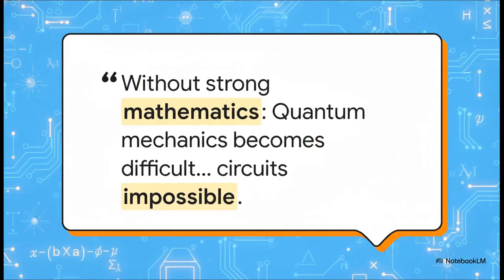There is a stark, absolute warning from the source material that we really need to heed. Without strong mathematics, quantum mechanics becomes difficult, variational circuits become impossible, and gradient optimization becomes confusing. This isn't just a gentle suggestion, it's a hard prerequisite. If you don't master linear algebra, eigenvalues, and tensor products right out of the gate, those quantum gradients you'll need later, they'll be entirely incomprehensible.